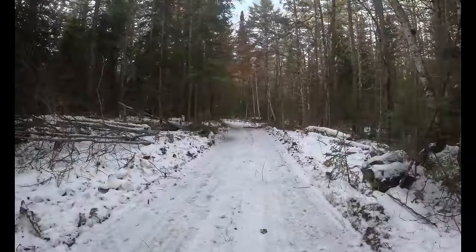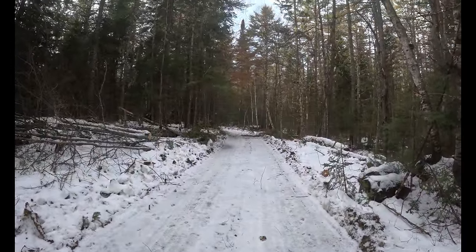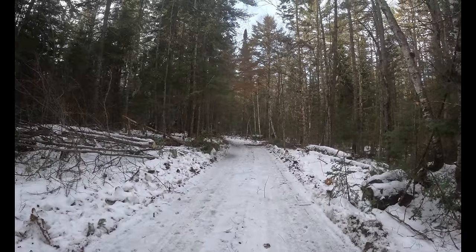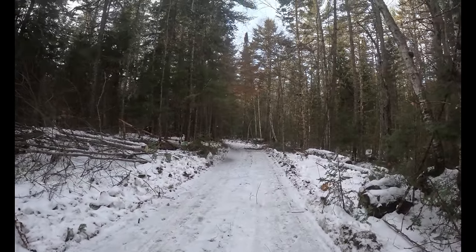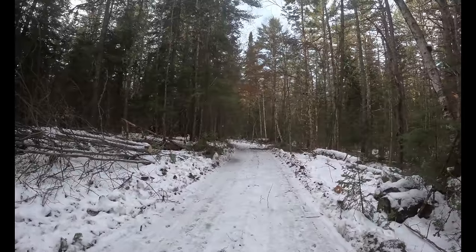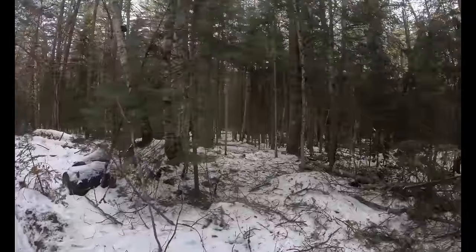Okay, so I told you in an earlier video that I was hoping to get done up to the trail for the cross-country skiers, and that's off to the right. You can see a birch up there that's got a red tag on it. Off to our right, that's where the trail is. So I'm actually getting really close to being done.